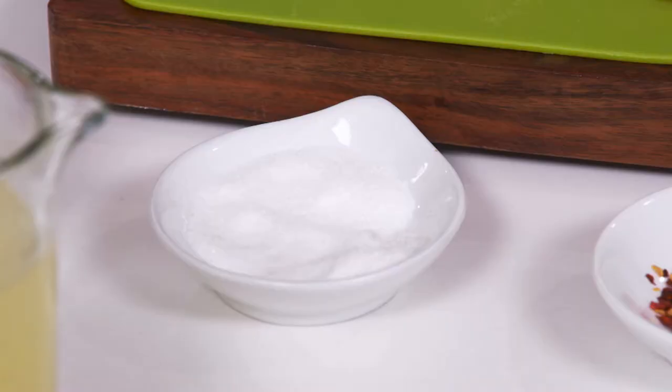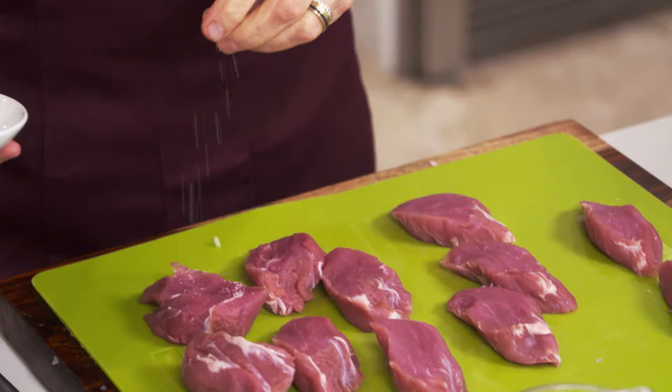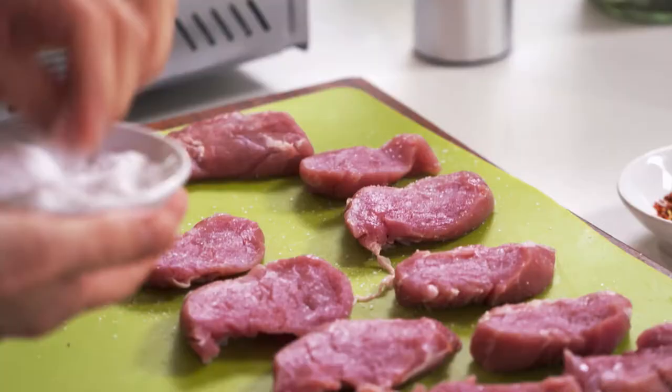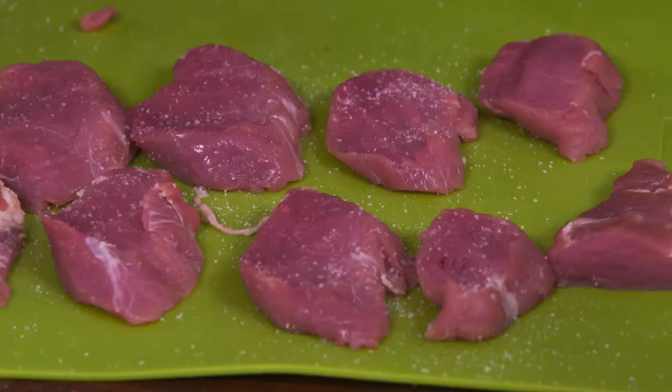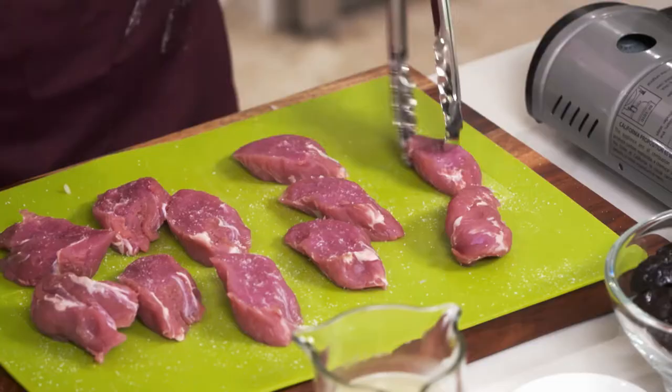So, I'm gonna season my pork. You wanna season it right before you put it in the pan. I'm just using salt. We don't need pepper because we're gonna have hot pepper flakes in here. I'm gonna use my tongs to turn them over so I don't have to go wash my hands again.